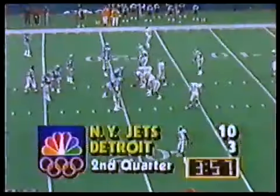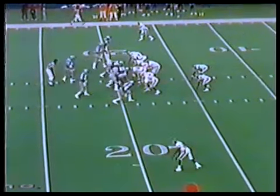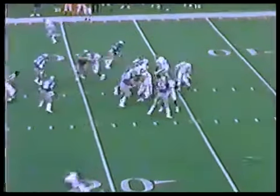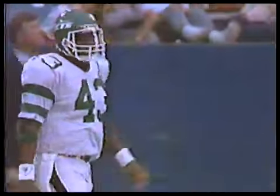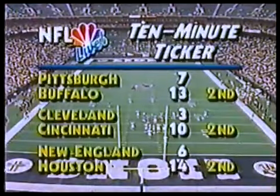And we will come with you from the Silverdome in Pontiac, Michigan, where the New York Jets lead the Detroit Lions 10-3. Ken O'Brien hit Freeman McNeil for a 10-yard touchdown pass, and we've had an exchange of field goals. And O'Brien had to unload, throwing to Roger Vick coming out of the backfield. He just had to find somebody to get rid of that ball. It'll be 2nd and 10. Michael Kofer putting pressure on.